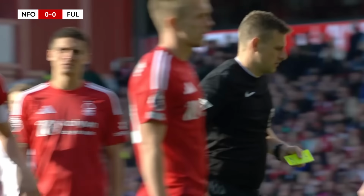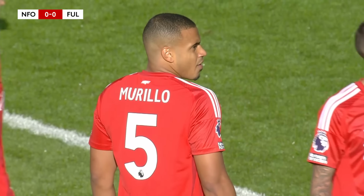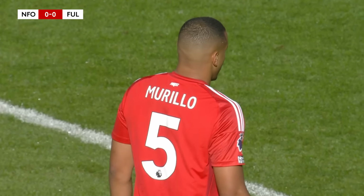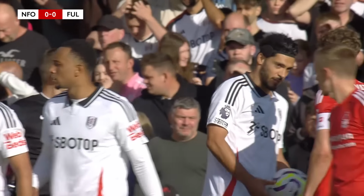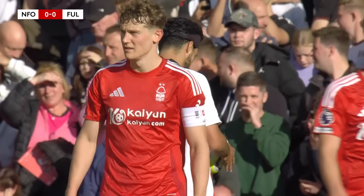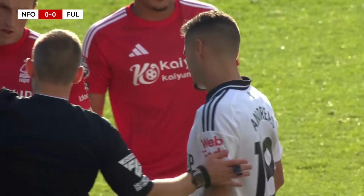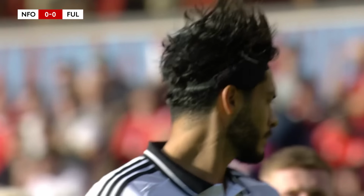We have a penalty. I imagine Raul is going to take it, but there's a conflab because I think Andreas will want to take it. Second yellow card for Nottingham Forest. I'm not sure that should go to VAR. I'm not necessarily sure it is a penalty, you know, not in the game that I grew up watching. But you look at the laws of the game now, Jim, and that is a definite penalty. And the referee's had a good long look at it. Forest aren't happy, but it's got to be given.